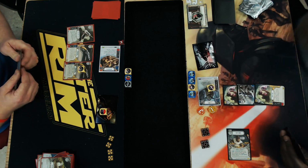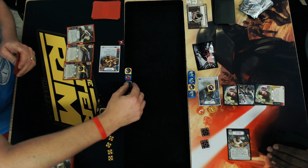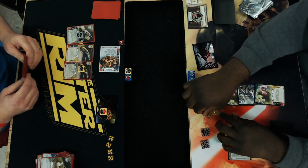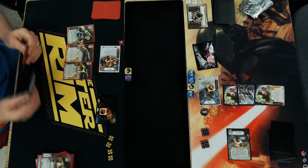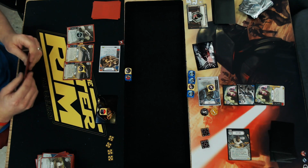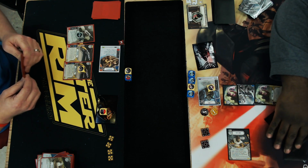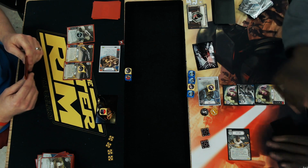It's a power action to gain a resource. So there's 2. Put Yoda back at 6. Melvin has 2 resources left. See a well connected in his hand. That's no good. Looks like he's got 3 cards remaining in hand.